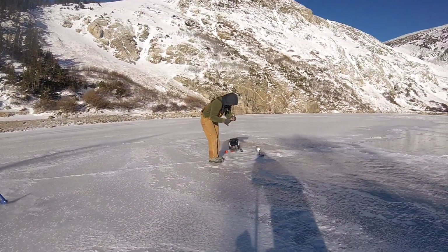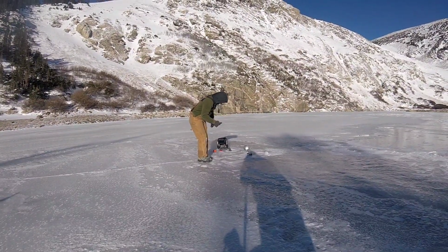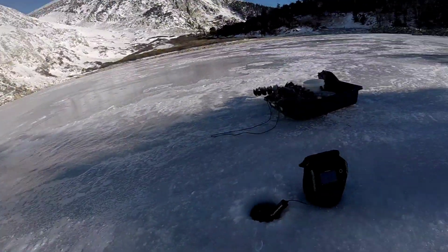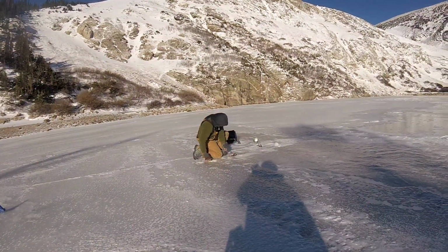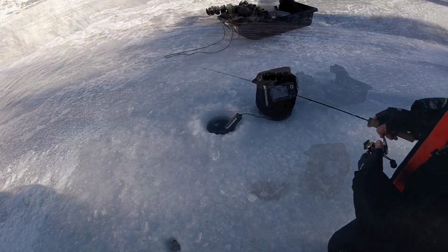Steven is hooked up over there. His first brook trout through the ice this season. So we're both on fish within 10 minutes. Still marking more fish down there. Tiger! Woo! Steven got his first tiger like 30 seconds later, guys. Literally 30 seconds later. And they're just waiting for the sun to come up.